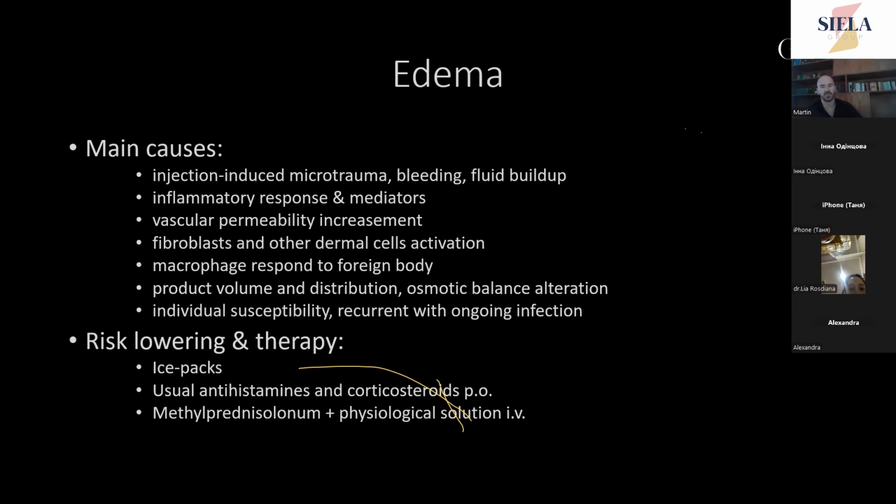The volume of the product injected and its distribution can influence the severity of edema. Larger volumes or uneven distribution can cause localized fluid retention and disrupt osmotic balance. Some individuals are more prone to swelling due to factors like genetics, existing health conditions, or susceptibility to infections. In these cases, swelling may last longer or recur, especially if an ongoing infection is present.